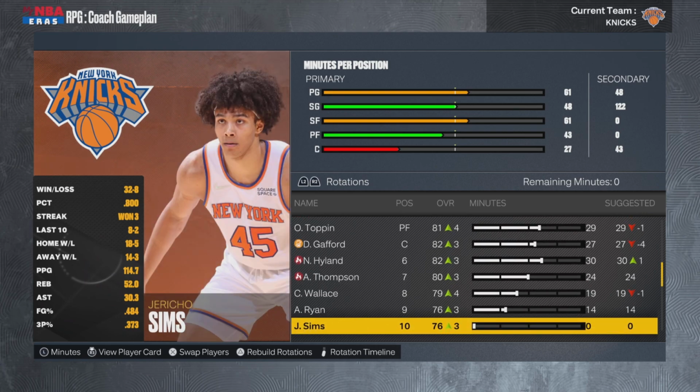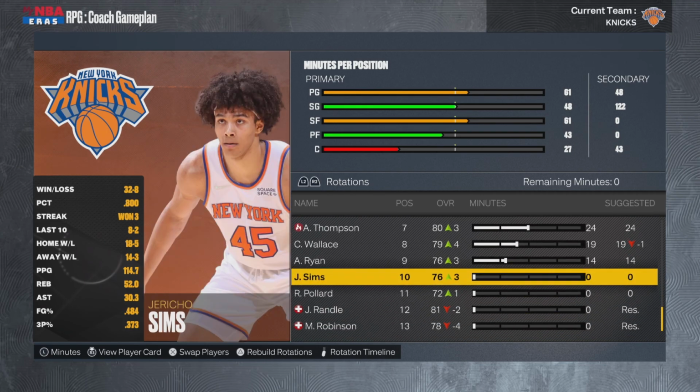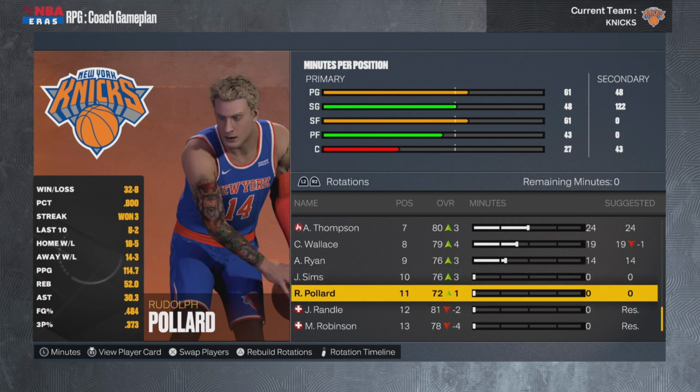I was hoping it would free up Jericho Sims, but either way, these guys are right there. And we still have Randall coming back. So really, I like that depth there. I think this is a good team, guys. I really think this is a team that can make some noise in the playoffs if we stay healthy.